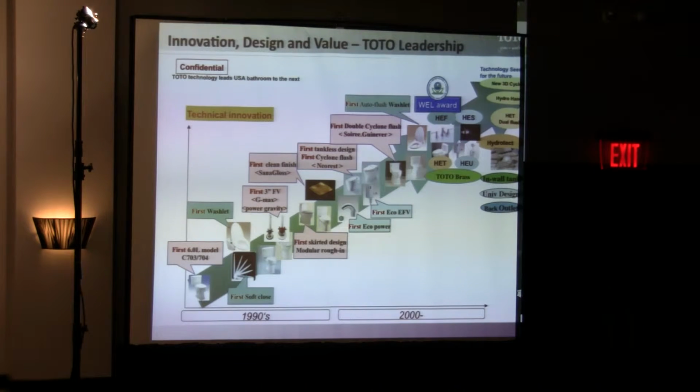And we've also brought a lot of innovation in our products. This chart actually gives you a quick description. I'm not going to go through all the details, but all of these innovations did not exist here in the U.S. market up to this point. Toto introduced these, and we've seen the competition begin to follow along on those innovations.